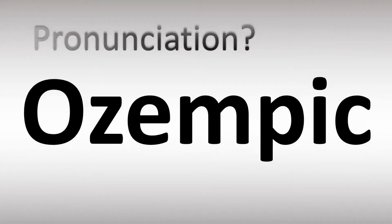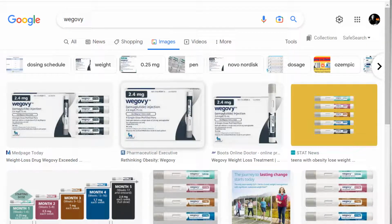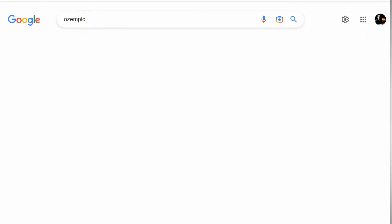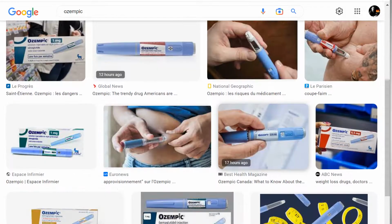We are looking at how to pronounce the name of this medication. We'll be looking at how to say more medical terms as well. Stay tuned to the channel to learn more. Let's have a look at what we are talking about here. Ozempic is the brand name we're looking at here, and the product.